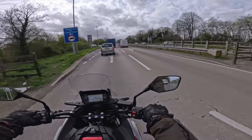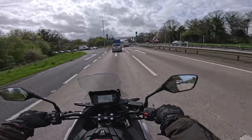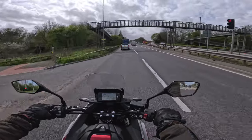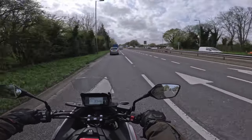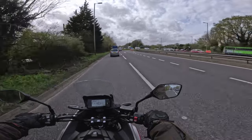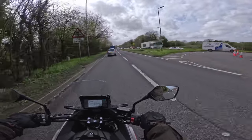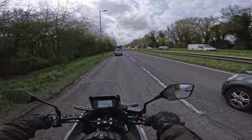So yeah, it's definitely a different riding position, a different proposition, that's the word. The 500 is street, that's what it is. It does a great job doing it, awesome bike. If I could keep two, I would, but can't. So I have to plump for the best bike for what I need.